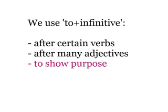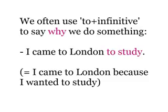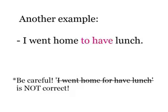We use to plus infinitive to show purpose. We often use to plus infinitive to say why we do something. I came to London to study. This means I came to London because I wanted to study. Here's another example. I went home to have lunch. Be careful, I went home for have lunch is not correct.